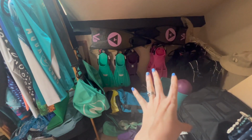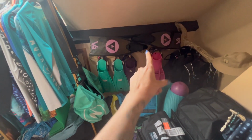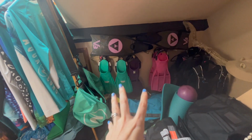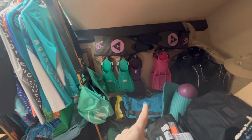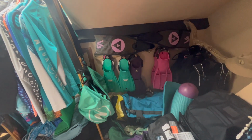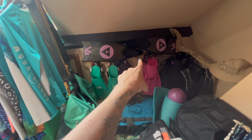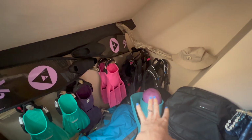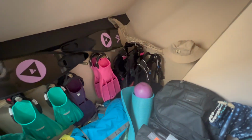The fin area, there's some fins missing. I think I took some fins to Jordan and left them there, that's why. It hasn't changed there, although I have got some new Fourth Element rec fins, which again are over in Jordan. I think those are the Fourth Element ones. BCD shelf, one missing over in Jordan and one more to come.